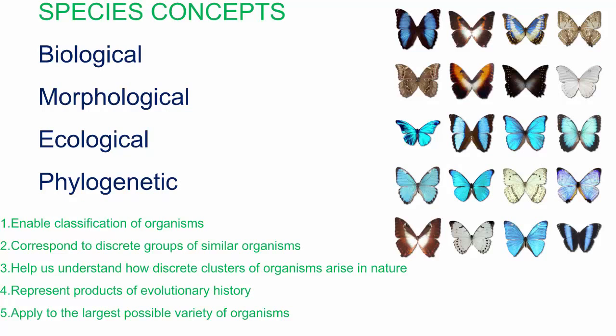Ecological, the concept is that these organisms live in the same area. They feed upon similar things. They sleep around similar times. They're running from similar predators. So there's an ecological niche component. And then phylogenetic is the idea that you share common ancestors, so looking at kind of like ancestry.com for other organisms.